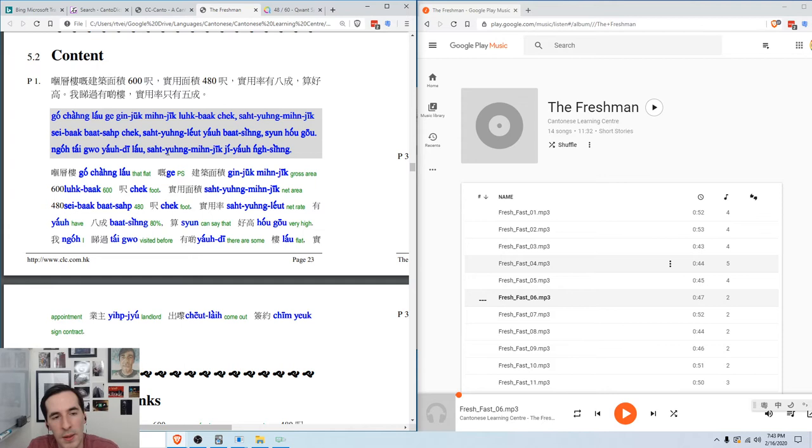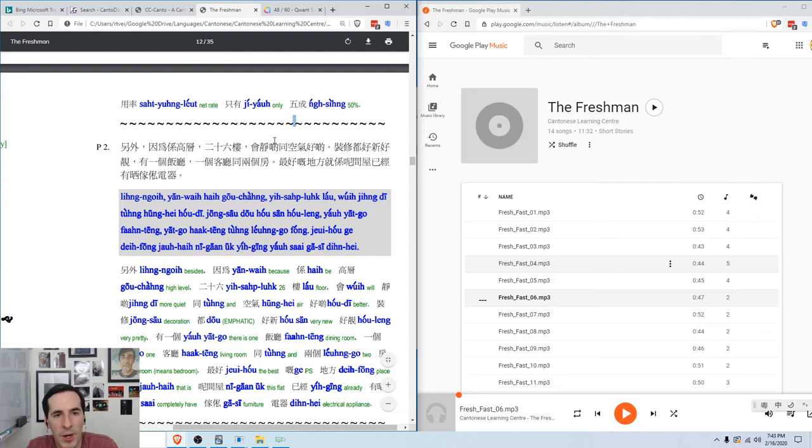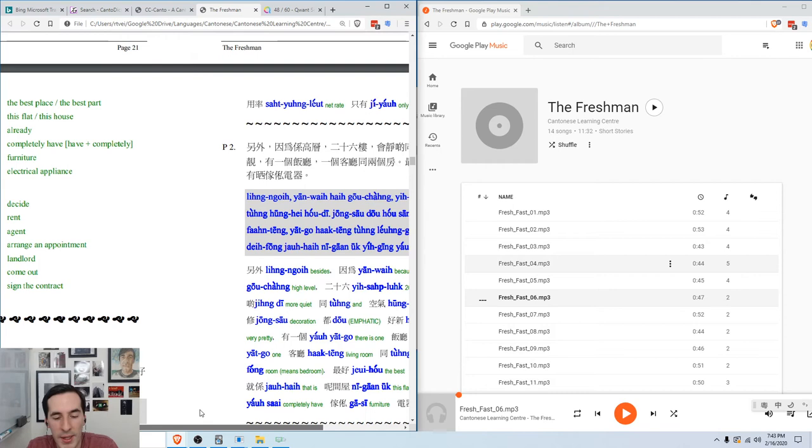我睇过有啲楼，实用面积只有五成。 So I visited many of these flats before, and the usable square footage is only 50%. I guess we need to be making better use of the English here when we get stuck. So they said only 50%. Only 50%, right. So 80% is good. The other ones that she saw were something like 50%.